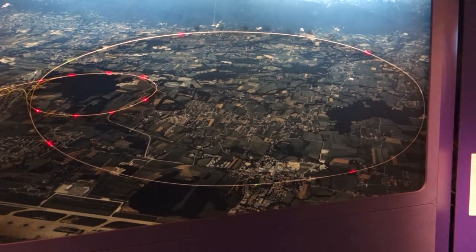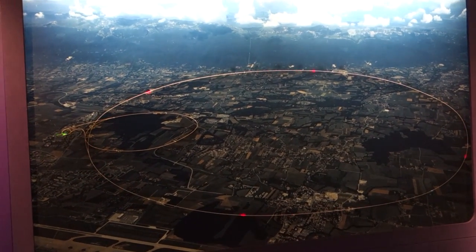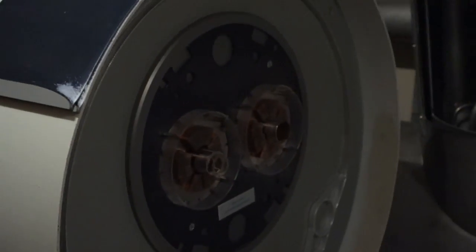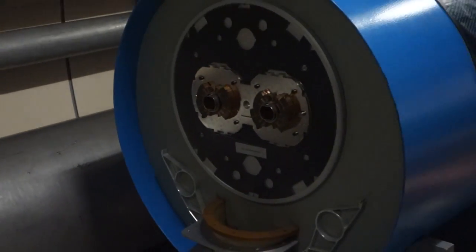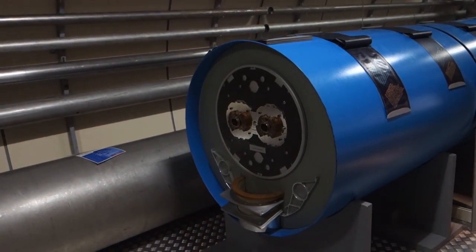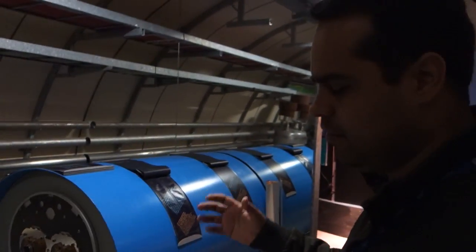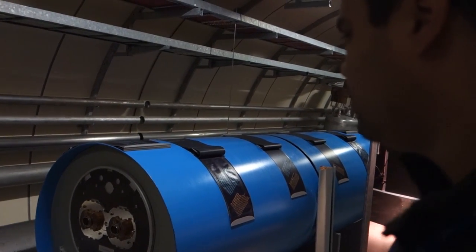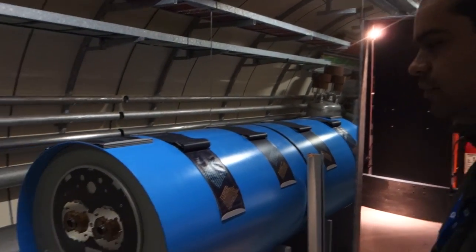How long did it take to build it? Over 20 years, actually. So if one particle's in this one going this direction, the other particle's in that one going the other direction, where do they meet? In the interaction points of the experiments. Oh, so they just combine. Yeah. I think they apply some magnetic field to put it together. Okay, in the intersection points. Alice, LHCb, CMS, and Atlas.